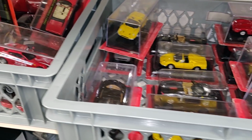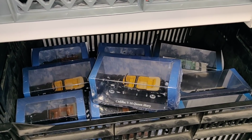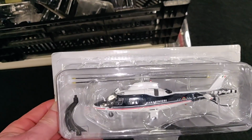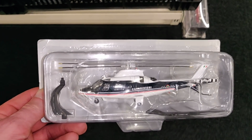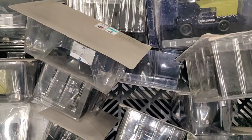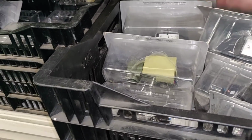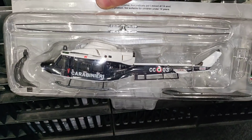Ferraris over here. More Ferraris. Formula One cars from a long time ago. Cadillacs. Hey. Sweet. This looks very cool. I have to take a better look in this box. I see another chopper. I see a lot of dude-like choppers. Cool, cool. It comes with a display stand. Not bad, not bad.